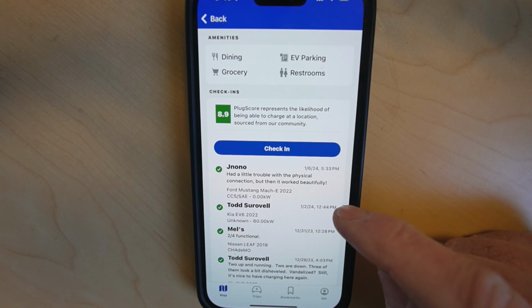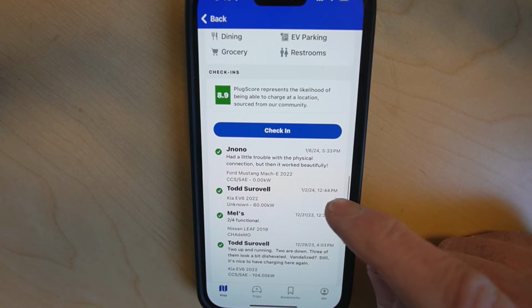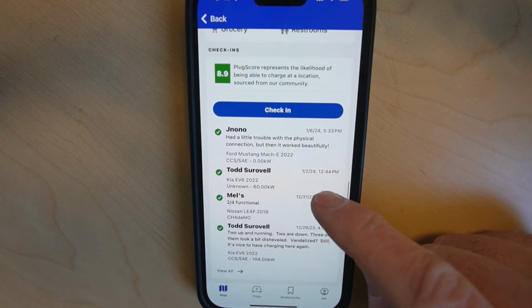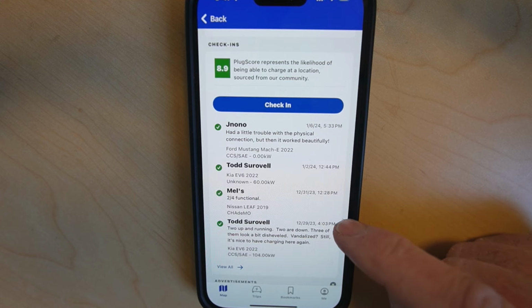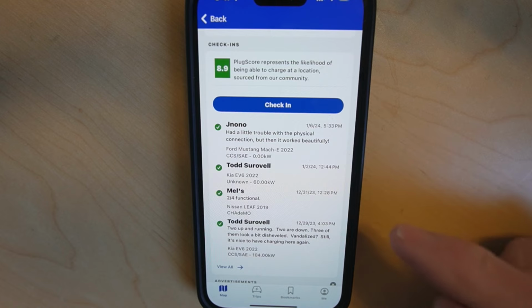Like Todd was here on 1/2/24, probably ate lunch there around lunchtime. EV6, he charged 60 kilowatts, it says. Later on, Todd was there on the 29th of December, and he let me know that two were up and running, two are down. A little more detail: things look disheveled, vandalized, but it's nice to be charging. And he's in a '22 EV6, so you know that guy can charge fast. When he plugs in on a warm battery, that car is a wonderful charging car.